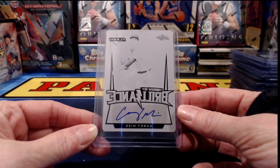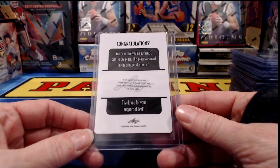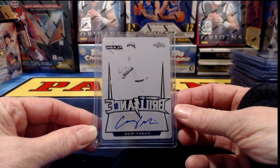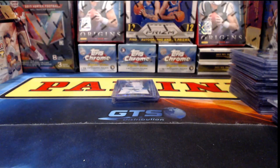Oh, baby, look at that. Detroit Tigers. Ho-ho! How about a little one-of-one printing plate for Casey Mize? Okay, so not only did you get your other Casey autograph, now you have a one-of-one Casey Mize. That's pretty sweet.